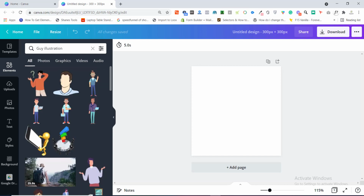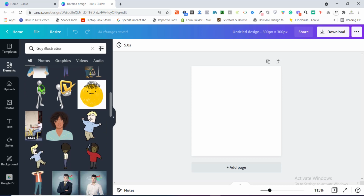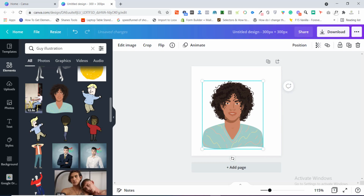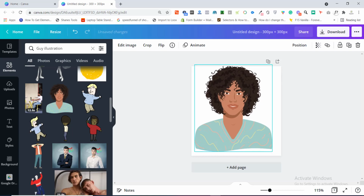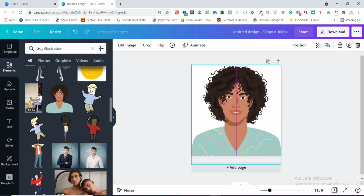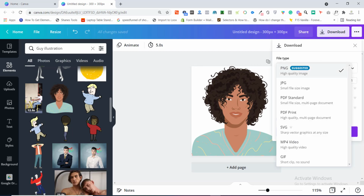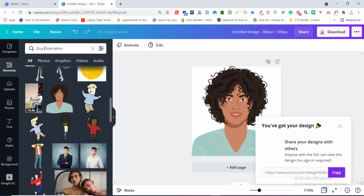So you see, this is what I mean by illustration. Just find some, you see these are more generic. You can't say this is someone. So stuff like this, let me pick this one. So this is some of the things you can use. Fiverr accepts this, so let's just save this and export it. I'm making it full size. Good. I'm just going to download this as PNG. Download. Fine. So it's downloading now.